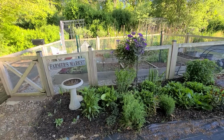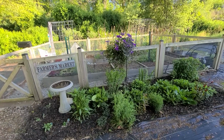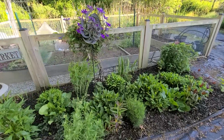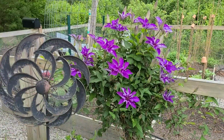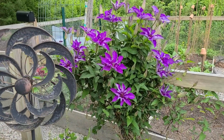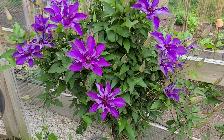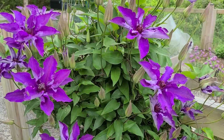And right here outside of my vegetable garden, I have a pollinator bed that is nice and green, and the clematis is actually in bloom. This clematis is called Presidente, and it's a beautiful purple.